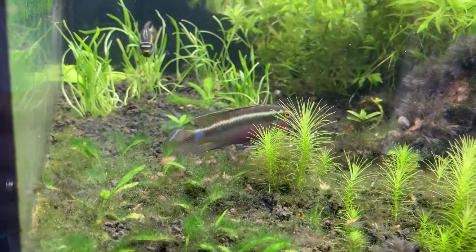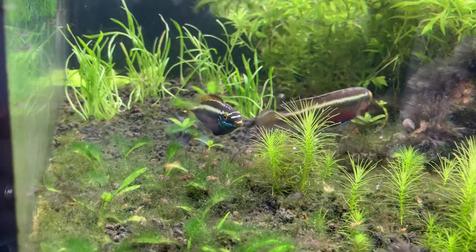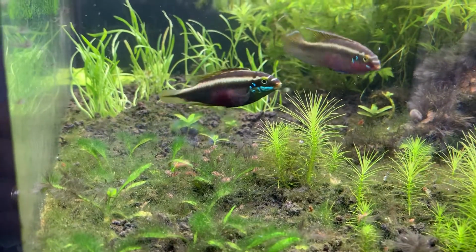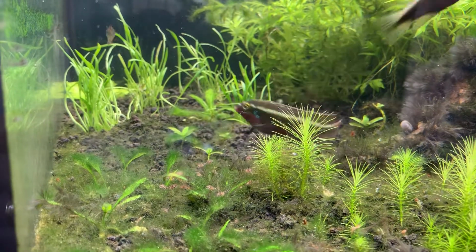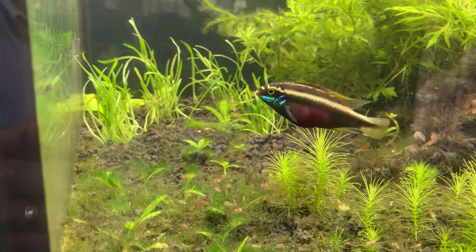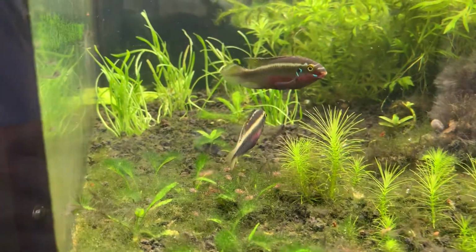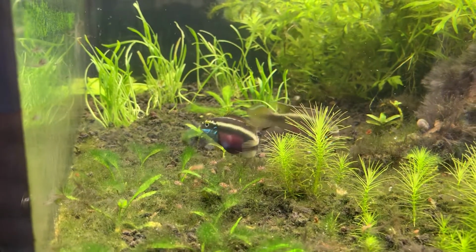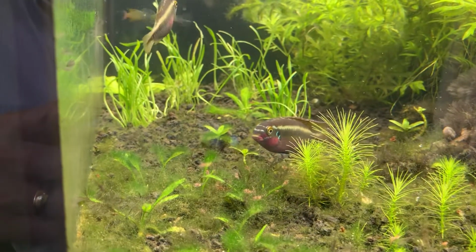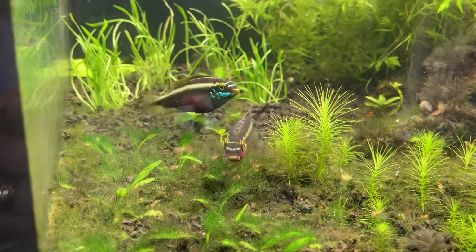The female is really red when she's dancing for the male, and the male is also, believe it or not, redder than this. Unlike some Pelvicachromis, there's not much going on in the male's tail. He does have a little blue crescent, but that's about it. But his face is really red, and he should continue to develop that blue cheek.